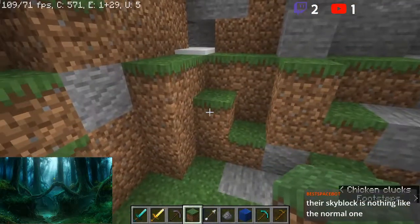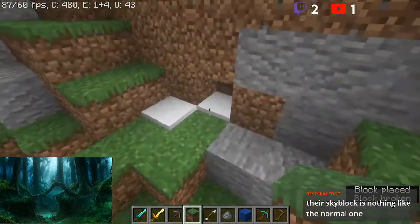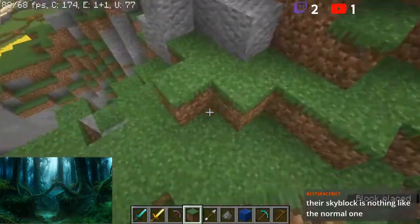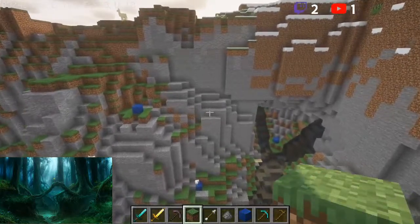Their skyblock is nothing like the normal one. Oh, interesting. Is it better? Is it like nothing like the normal one in a good way, or in a bad way? I mean, I assume a good way, but you never know.